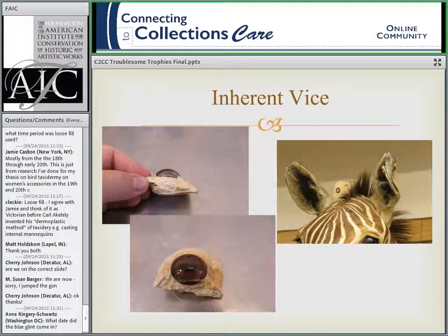So this was a common problem, and this is why, because of the way this was created. Same thing with the ears. The ears are always an area where damage easily occurs by moving these pieces around. And the lead ear is soft, so if you bang it, the ear skin is delicate, you're going to crack the ear, and the lead's going to bend.